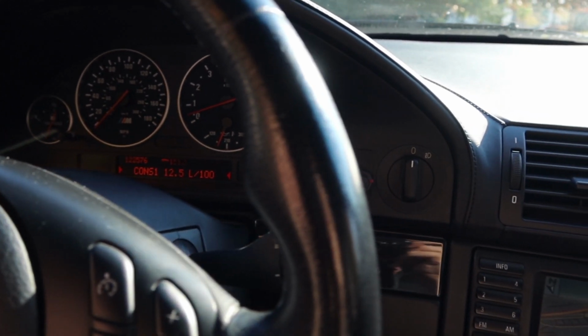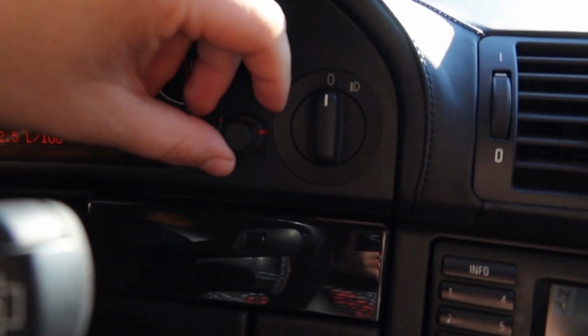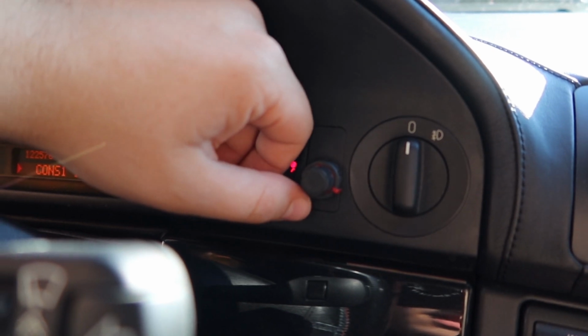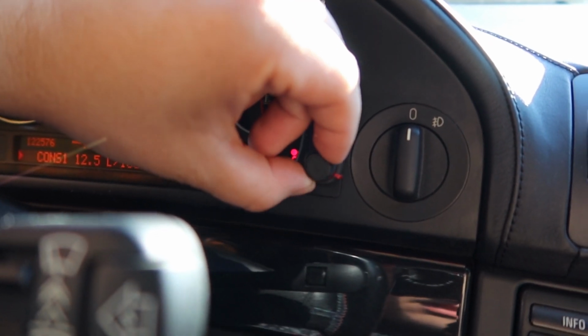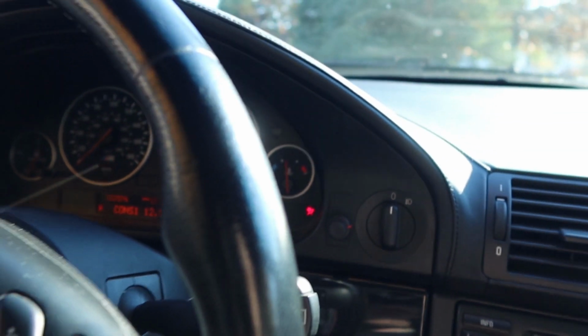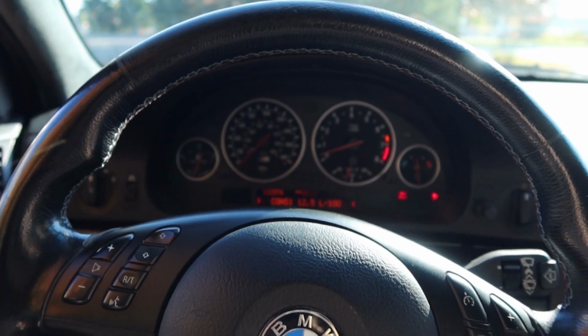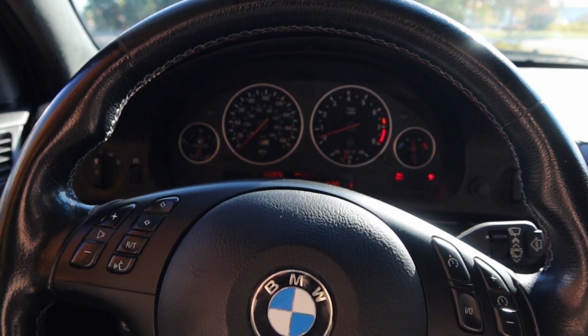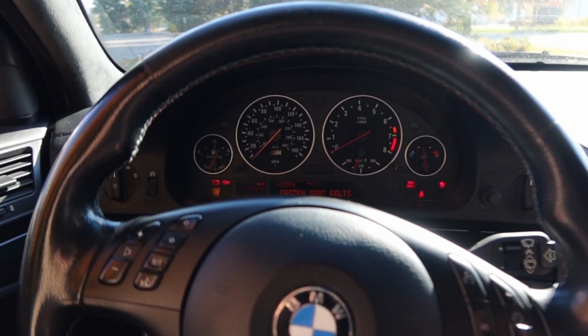So the original owner actually had a nice little trick up their sleeves right here. So you can hear, it is a Valentine Mark 1, I believe. I don't use it. It's useless to me. I'm in Canada. We're not allowed to use it. So yeah, that's it. You can start the car up.